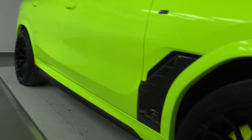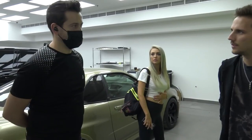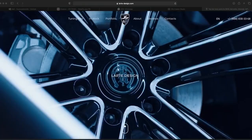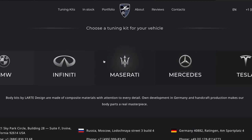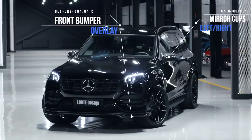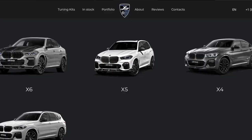So how long did this take to install? Not too much, less than one week. The guys from the company help us. They fly here. So a guy from Larte actually came out to Dubai to help with the install? They flew from Russia. That is crazy. Someone flew from Russia to help install this kit. That's why they did a solid job together. Larte has body kits for Mercedes, for Maseratis, for so many different cars. BMWs, obviously.